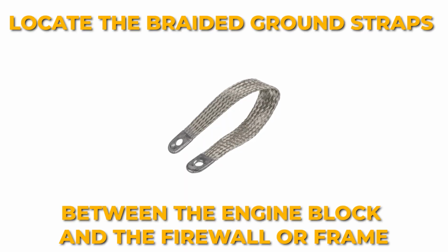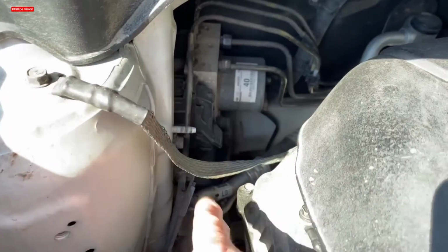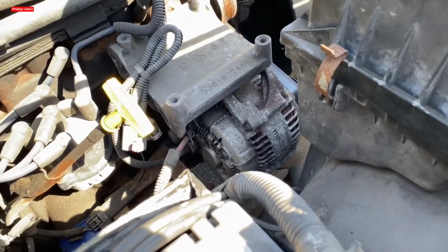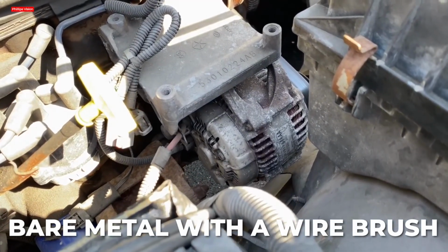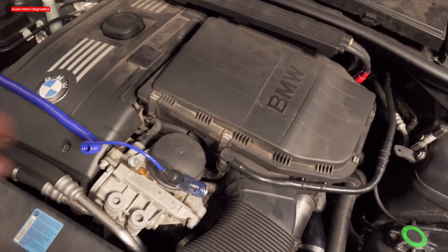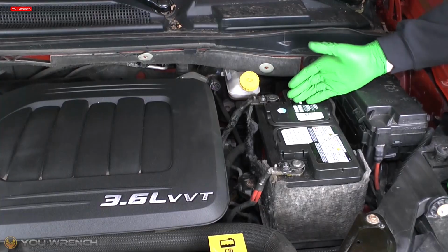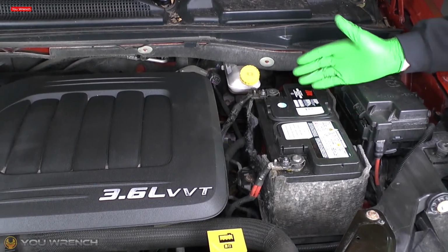Locate the braided ground straps between the engine block and the firewall or frame. Look for corrosion, fraying, or a loose mounting bolt. Remove each strap. Clean both the strap end and the mounting surface down to bare metal with a wire brush, then reinstall tightly. A replacement ground strap costs $10 to $25. This repair is cheap, frequently overlooked, and solves a surprising number of intermittent stalling complaints.